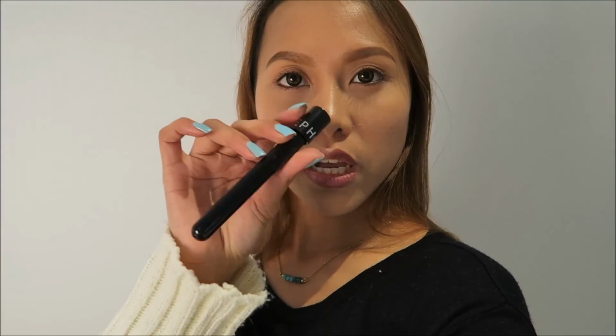Oh, by the way, I'm wearing the Sephora lip tint. Ito yung Rouge Infusion lip tint in the shade Rosewood. And it's supposed to be lip tint. So, we'll see kung ano yung magiging itsura niya later.